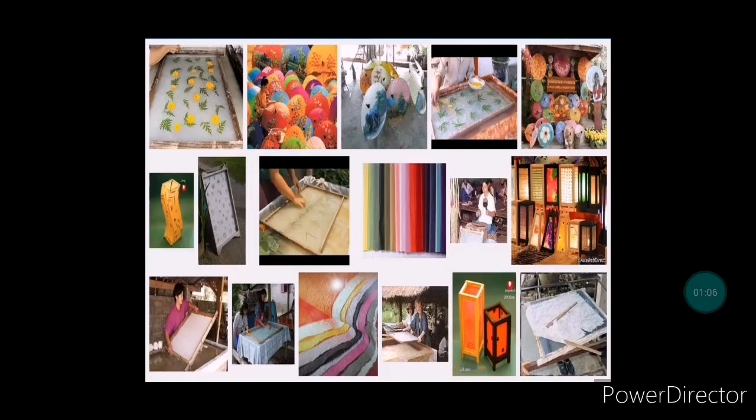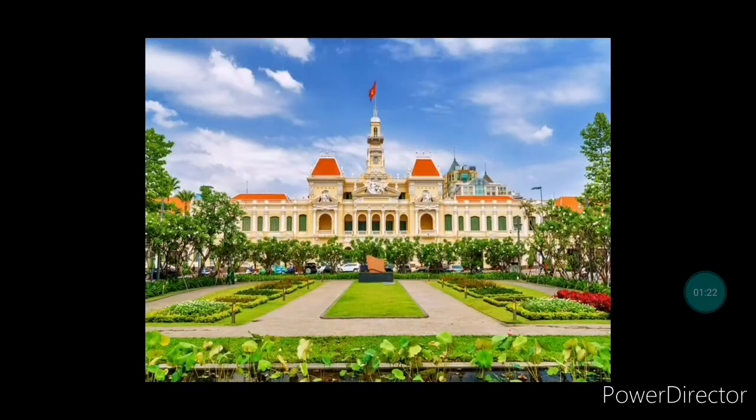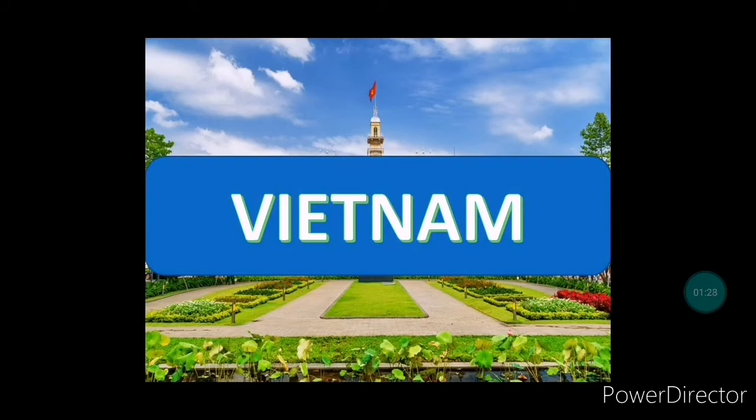And here are the examples of the products made from the sa paper. There's a lampshade, umbrellas, and other decorations. Now, let's move on to the country of Vietnam.